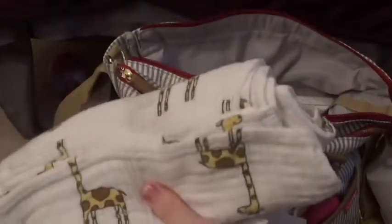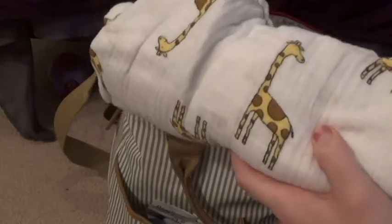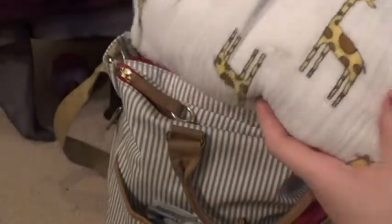Now the last thing in here, other than the two pockets, is an Aden and Anais swaddle blanket. I love bringing this with me. There are so many different uses, and this actually matches little Jeffrey. Look at that. Isn't that adorable? I find that these have so many different uses, whether it be a car seat cover, a stroller cover, a burp cloth. If your baby wants to do tummy time at a friend's house, it works so well.